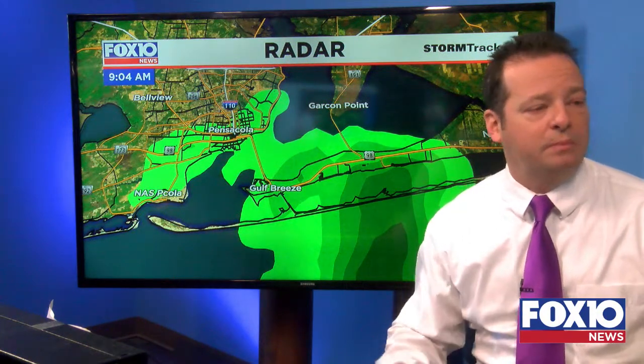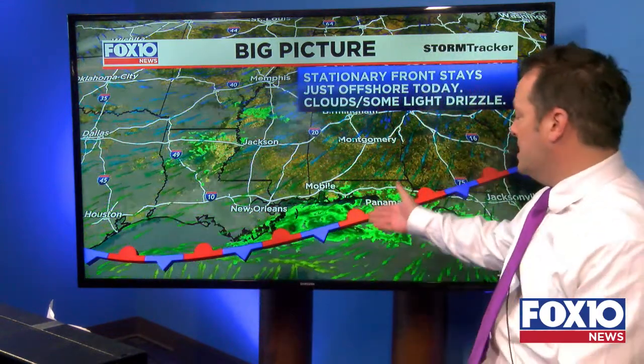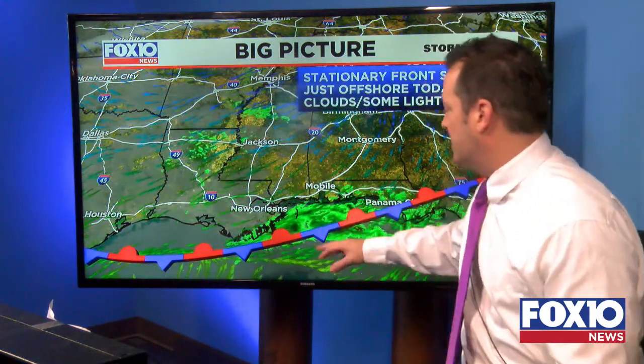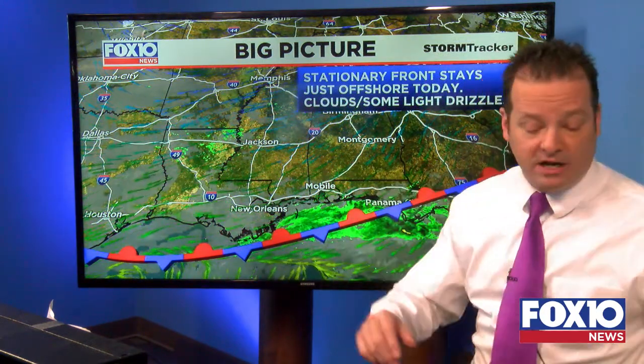Let me get the big picture up. What we have is a stationary boundary. I mean, it's not moving, right? And it's offshore, so that's where the heaviest rain is staying. That heavy rain is staying with that front, and that's where it'll be most of the weekend, really. And we're on the north side of it, so we're not getting all the rain. But we're getting some drizzles from time to time, and we're getting some clouds as well.